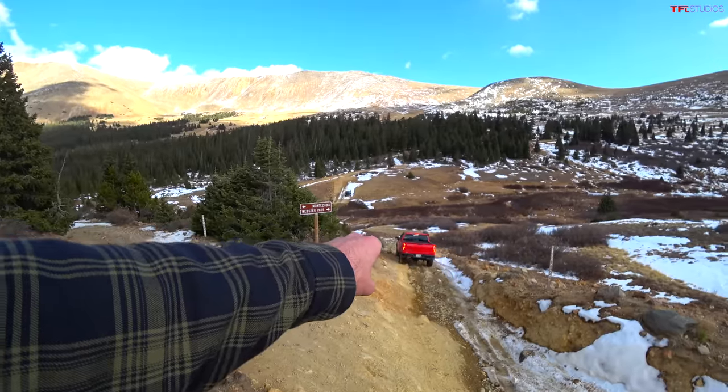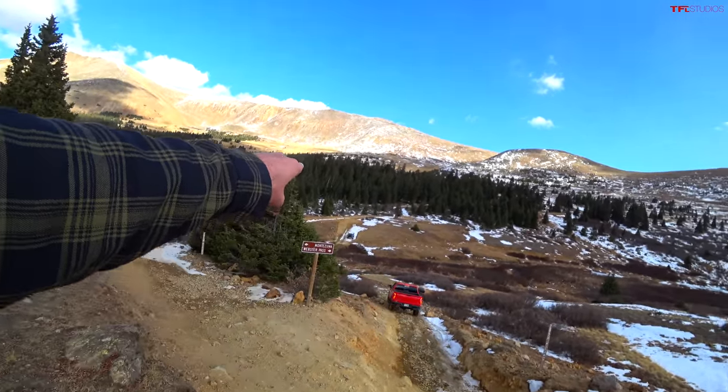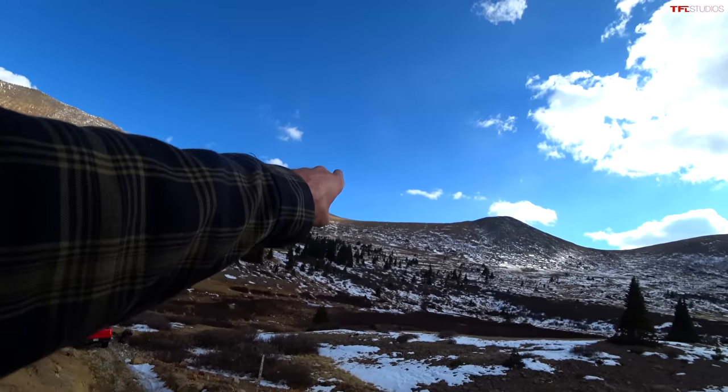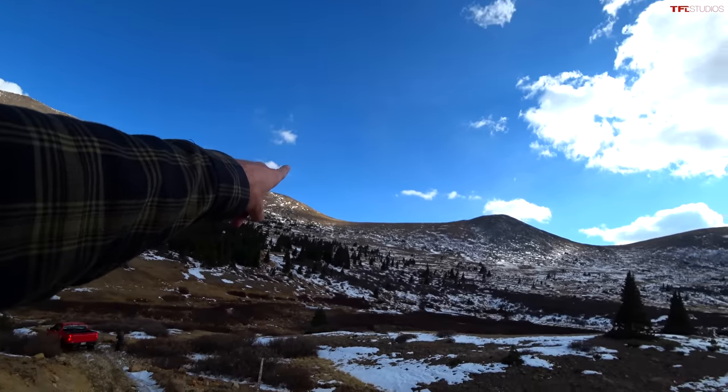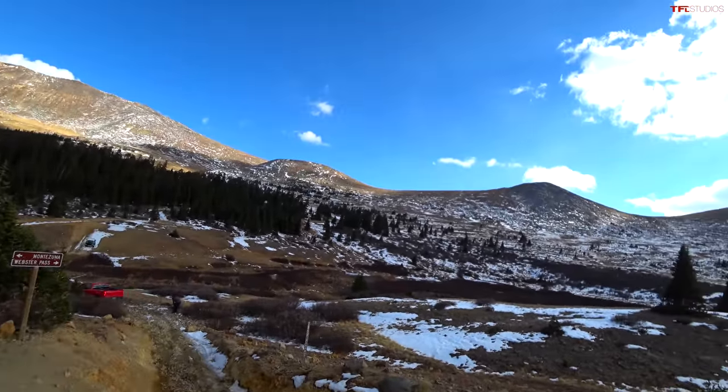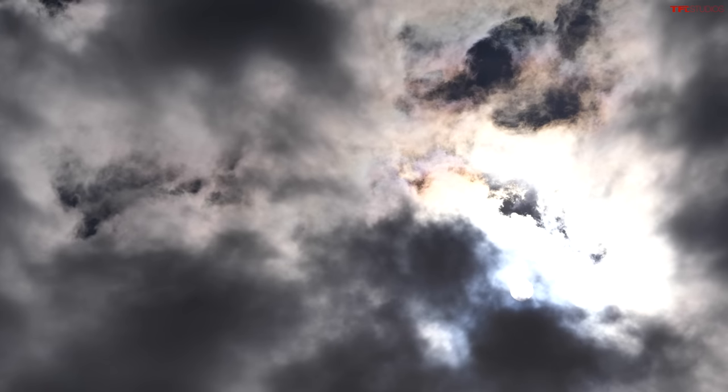Looks like he's going to finish the rock crawl section, then we wind our way up the trail and then along these switchbacks to that saddle between these two mountains, and that's where the finish is. Let's see if we can make it up there without getting stuck in snow at 11,000 feet above sea level.